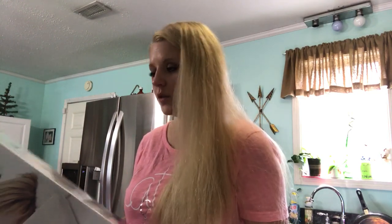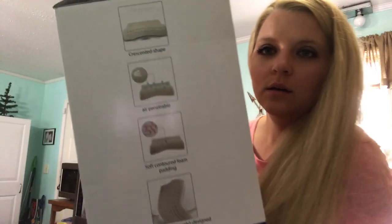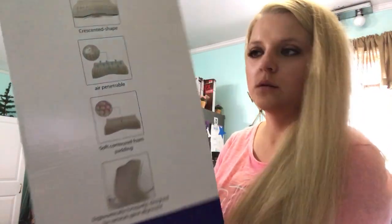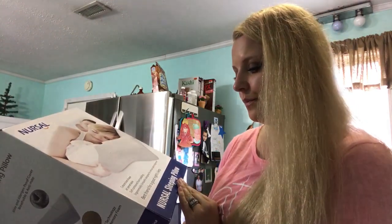So as you can see, there are all of the pictures about what the pillow is. I would totally recommend it.